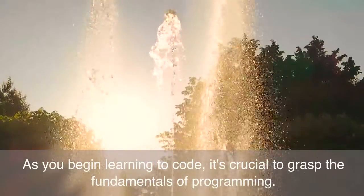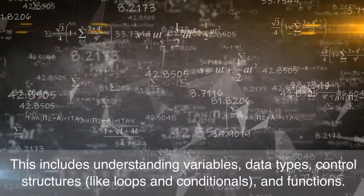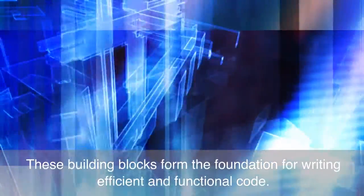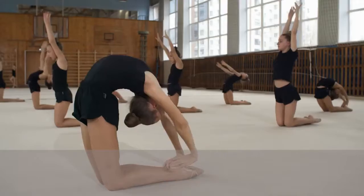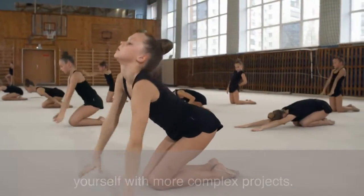As you begin learning to code, it's crucial to grasp the fundamentals of programming. This includes understanding variables, data types, control structures, like loops and conditionals, and functions. These building blocks form the foundation for writing efficient and functional code. Remember, coding is a hands-on learning experience. The more you practice, the better you'll become. Start with simple exercises and gradually challenge yourself with more complex projects.